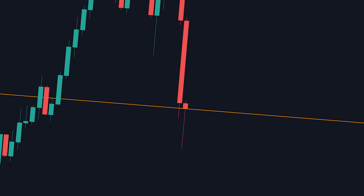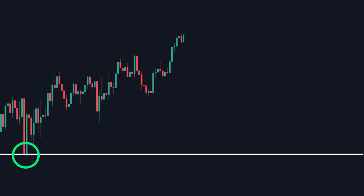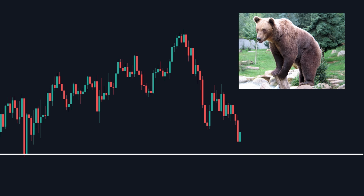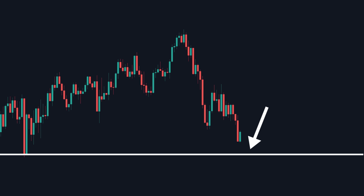Now, while bear traps and bull traps may sound scary, you can actually use them to your advantage. So here we have a support line from this recent swing low. As price is heading back downwards towards it, you have to think in the mind of the people who are shorting this play. Where would you take profit? Right at this support line.